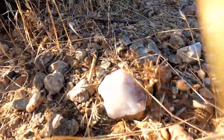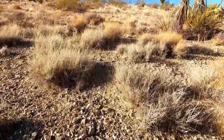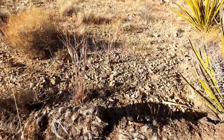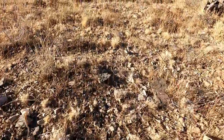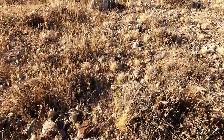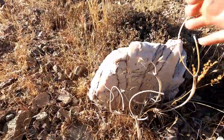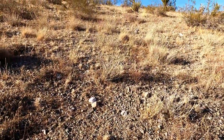Ooh, look at all that float. Ooh, let's chase it up the hill. Chasing it up the hill, baby, yeah! Oh, look at what I see. Look at that big old monker. That means there's an outcropping right here somewhere.